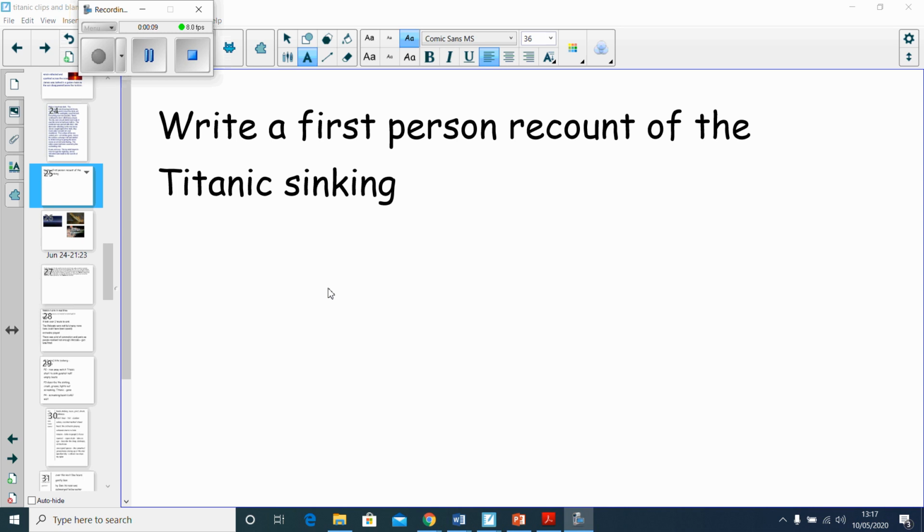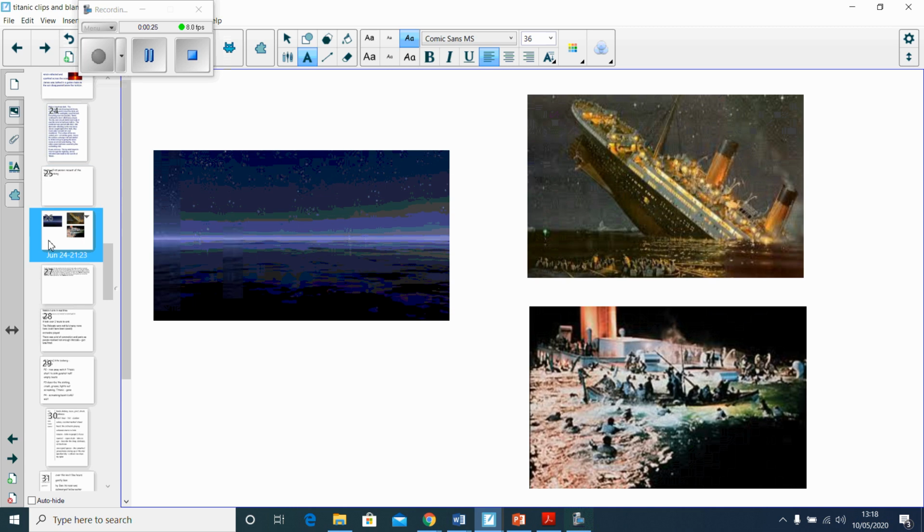And we are going to be writing a first-person recount of the Titanic sinking. Really exciting piece of writing to do, but also really quite complicated, and it needs real careful planning. So I'm going to do this over a series of lessons. This is what we need to capture in our writing. You on the lifeboat, what you can see, the chaos, and then the calm and the quiet.